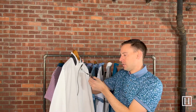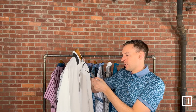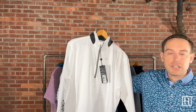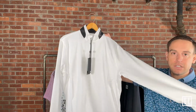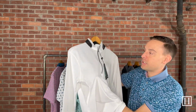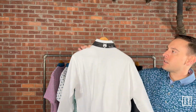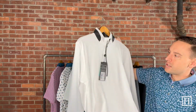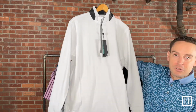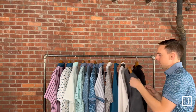Here is a half zip, a quarter zip, in Arctic, retails for $118. This is extremely lightweight, very, very light. I love it, but it is pretty see-through. If you had a wilder polo on, you will see right through that. So it's very lightweight. $118 is the price on it. Love the camo accent and the charcoal on these and the gray accent zipper. Medium to extra large. Again, open bottom for comfort.